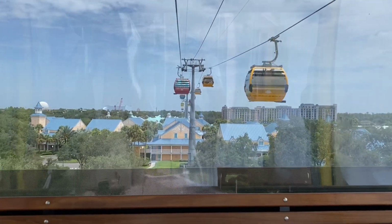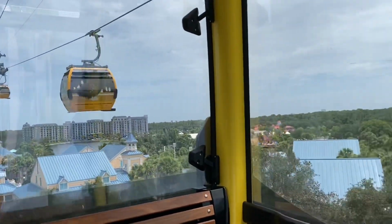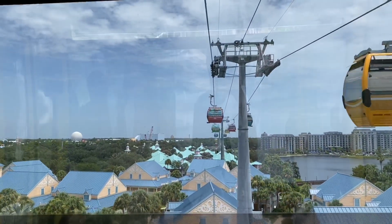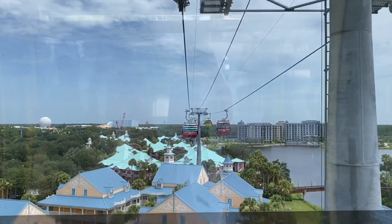Welcome aboard, Islanders. You are on the Disney Skyliner at Disney's Caribbean Beach Resort. We're flying to Disney's Riviera Resort with continuing flights to Epcot. Hold on to your straw hats. We are about to enter the heart of the Caribbean.